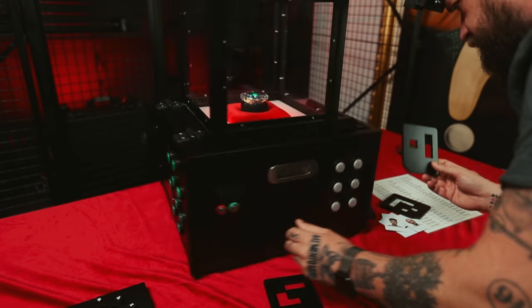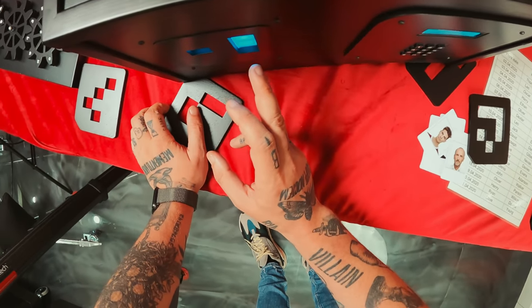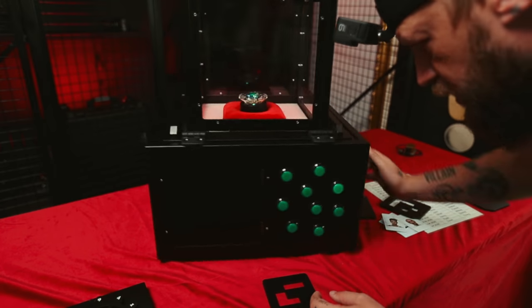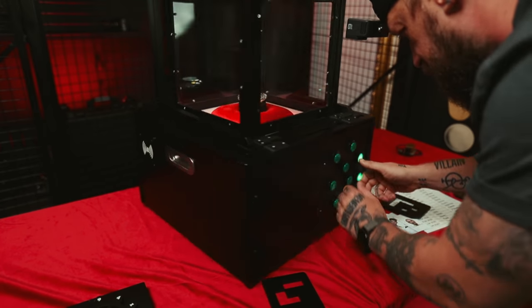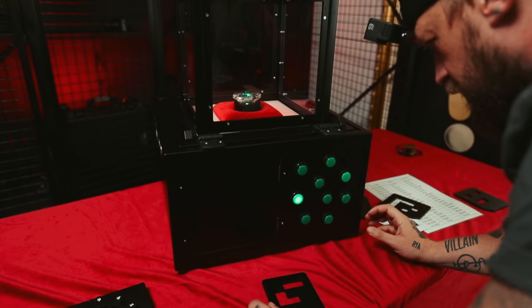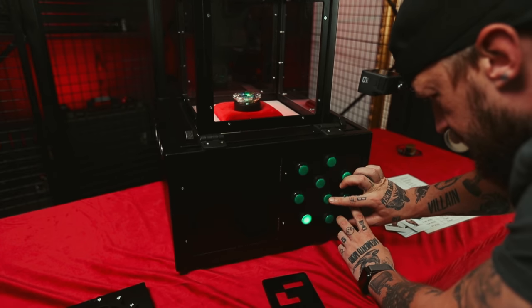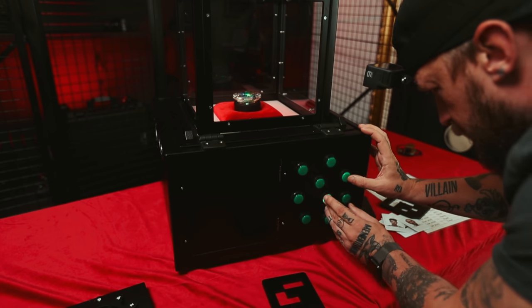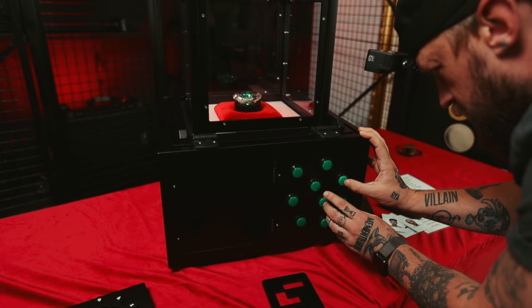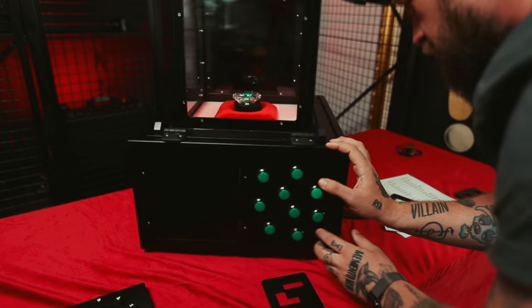Try this one. This one is 3469. You see that? So it's like 3469. So let's just restart it. 3469. Okay. So that's not the right card either.